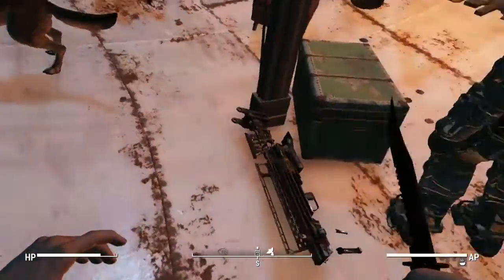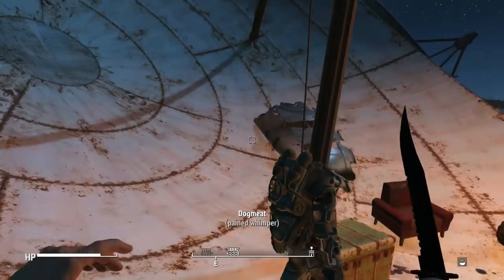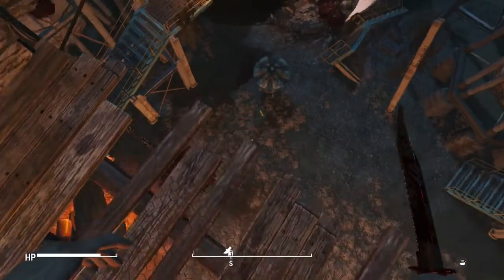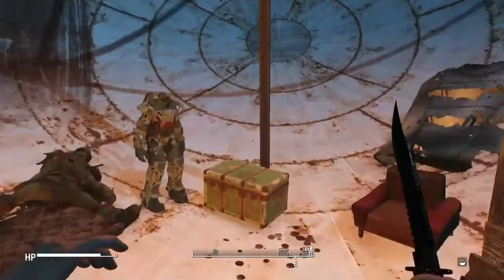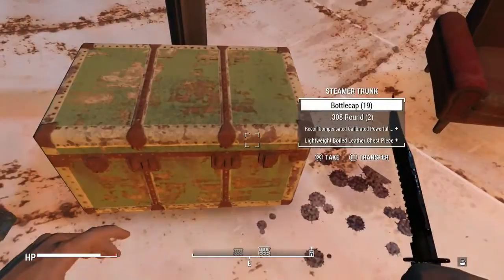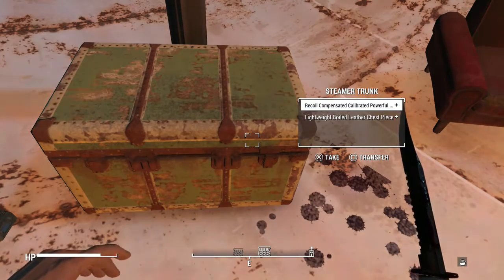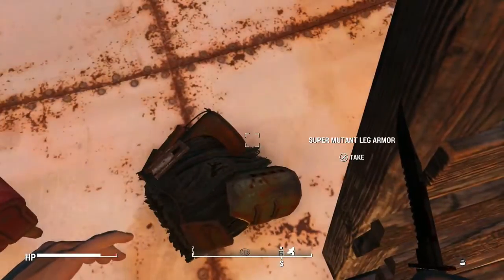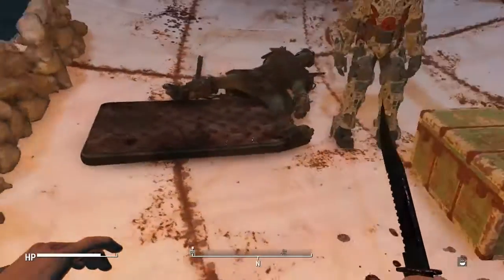Power armor! And a fat man! Captain Kirk? Did you fall? Alright. He's fine. He's immortal. You don't need to worry about Captain Kirk. He's good. Recoil compensated. Calibrated. Powerful. Okay. Super mutant leg armor. I'm okay. Probably smells like super mutant nut cheese.